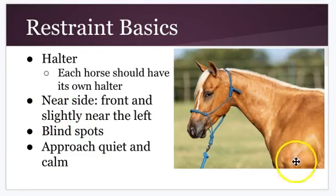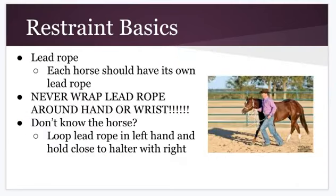The near side is the term for the left. So we either approach at the point of the shoulder or 45 degrees in front of it. That way the horse cannot strike out at you. Never be directly in front of a horse.